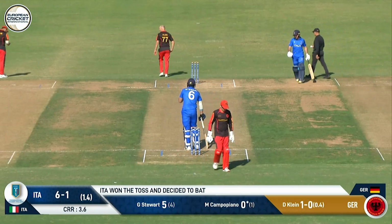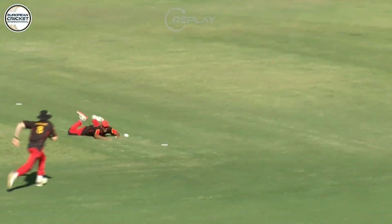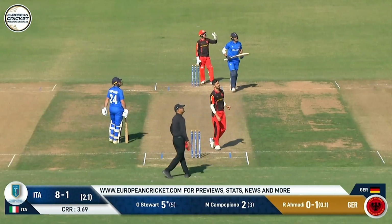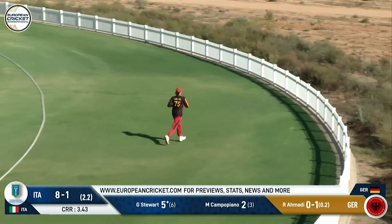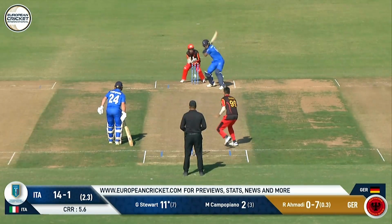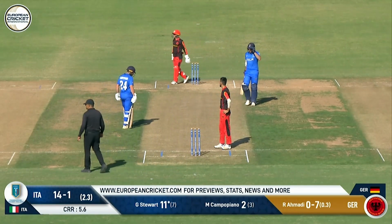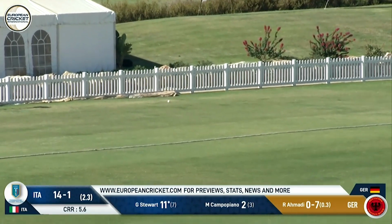Campopiano will get off the mark with that single into the offside. You can just see that he wasn't able to collect it cleanly. Well, I'll tell you what, that's been launched into the leg side. That's going to go all the way for 6 more. Well, this is going to be back-to-back boundaries as this time Grant Stewart just leaps back and watches this one all the way through the offside. 4 more.